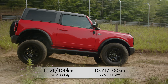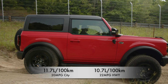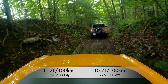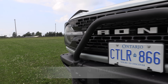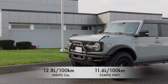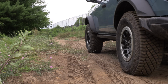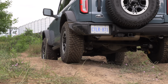Here's the fuel economy. The 2.3-liter base engine gets 11.7 liters per 100 kilometers in the city, 10.7 on the highway. That's 20 miles per gallon city, 22 miles per gallon highway. The larger 2.7-liter V6 gets 12.8 liters per 100 kilometers in the city, 11.6 on the highway. That's 18 miles per gallon city, 22 miles per gallon highway. The Bronco can tow up to 3,500 pounds, and the warranty is 3 years, 60,000 kilometers, or 36,000 miles.